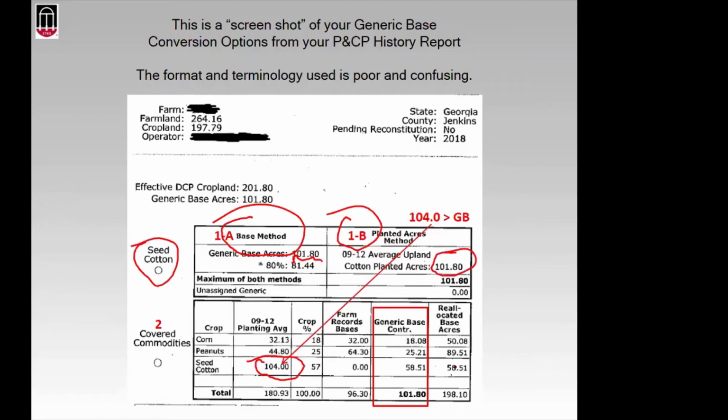Okay? So, the reason it gave you 101.8 here is because your acres planted was more than the generic base that you have. You with me? So you got 1A, option 1A would give you 81.44 acres of seed cotton base. That's 80% of your generic base. Option 1B would give you, as we said before, your average acres planted in cotton from 09 to 12, but under the condition that it can't exceed the amount of generic base that you have. That's why it's showing you 101.8. But it's confusing as heck.